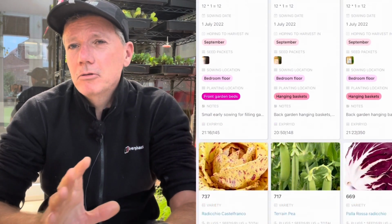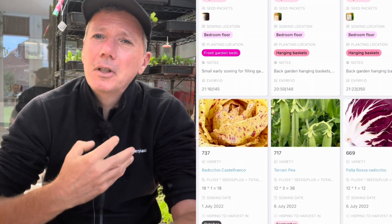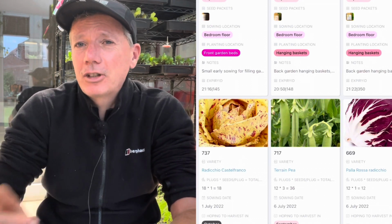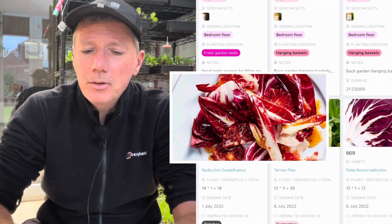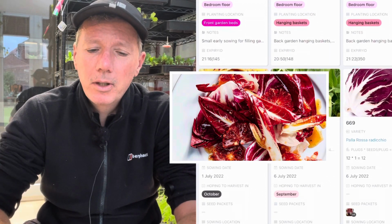I'm going to do some Radicchios, both for salads. They just add a kind of nice crunch and visual interest to the salad mixes as we get to late autumn and early winter. It's a great time really for Radicchios. In fact, it's the only time I bother to grow them.